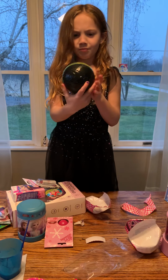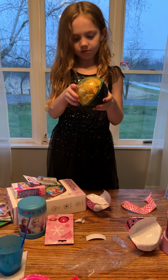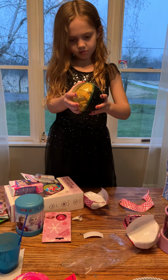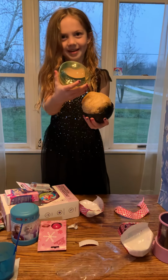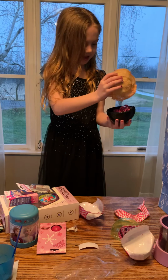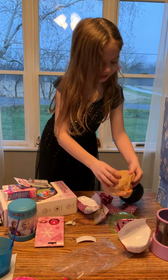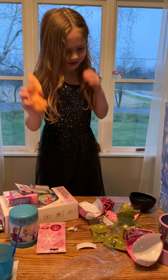I never had one of these before. How do you open this? Twist it. Oh, Jazo Pete's. That's weird. Dang, another wrapper. A whole bunch of wrappers.